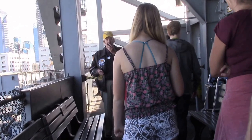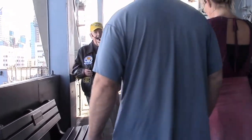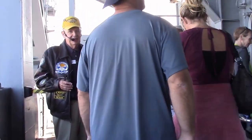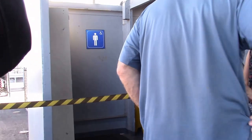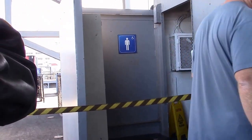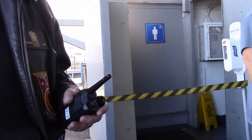Island manager, group seven, climbing now, sir. As the last person in the group, Don's up there in the yellow hat. If you tell Don you're the last person, he'll start the tour. Thank you.